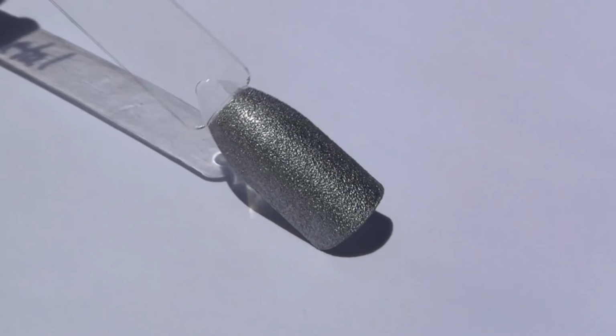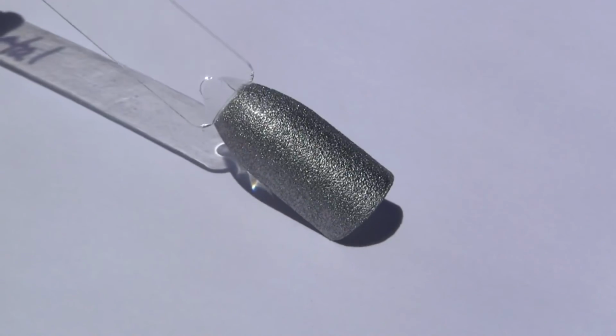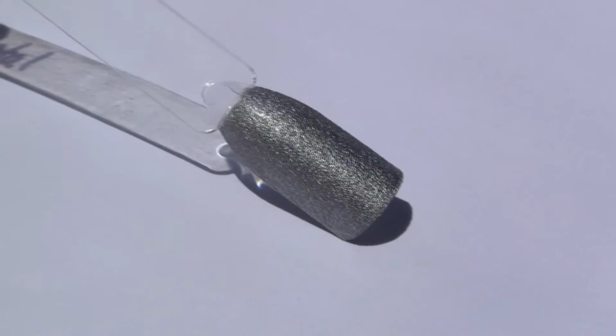But what's weird about this one is the texture is very, very fine, and it almost doesn't even look like a texture. And I have a feeling that even just one coat of top coat would kind of cover it up. Like I said, the formula was okay, but I don't really like the finish on it. The color isn't anything awesome, and I'm only glad I paid like $1.80 or whatever for this because it's not anything you need to go pick up, that's for sure.